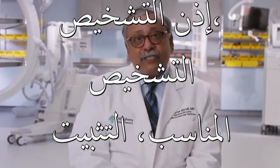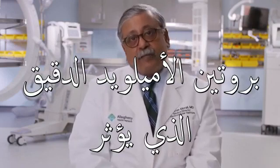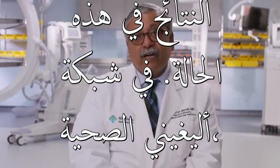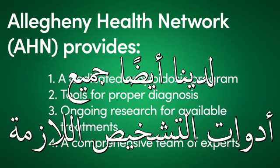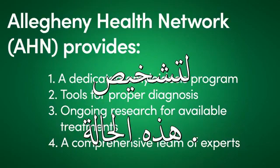So appropriate diagnosis, nailing down the precise amyloid protein which is affecting the condition, and recommending the right treatment based on that finding is critical to getting the best outcomes in this condition. At Allegheny Health Network, we have a cardiac amyloidosis program. We also have all the diagnostic tools that are needed for the diagnosis of this condition.